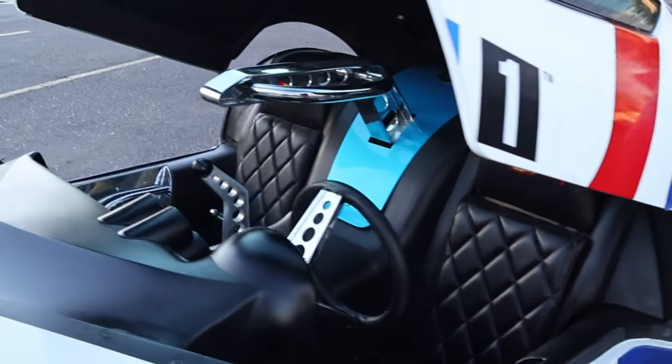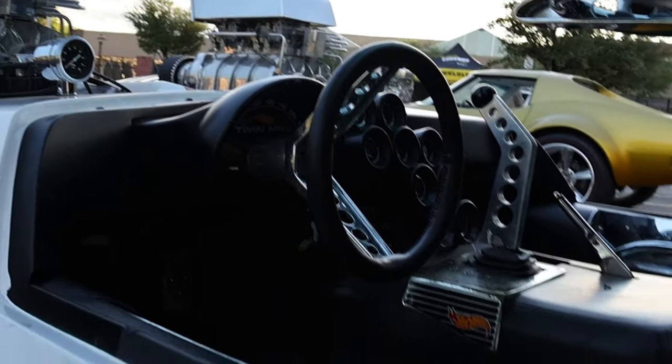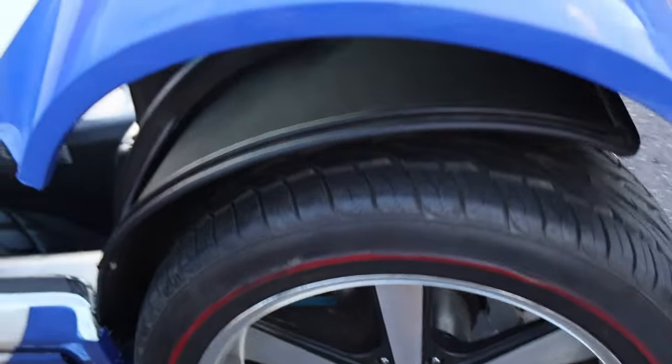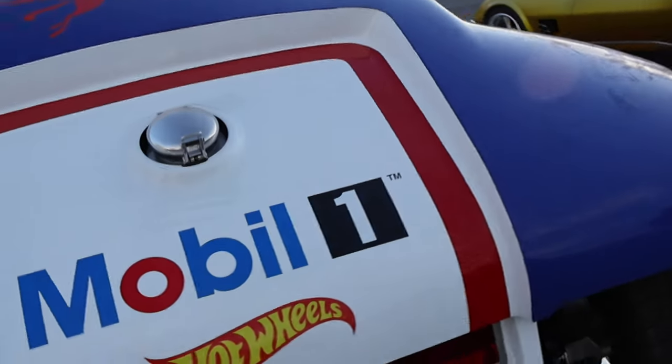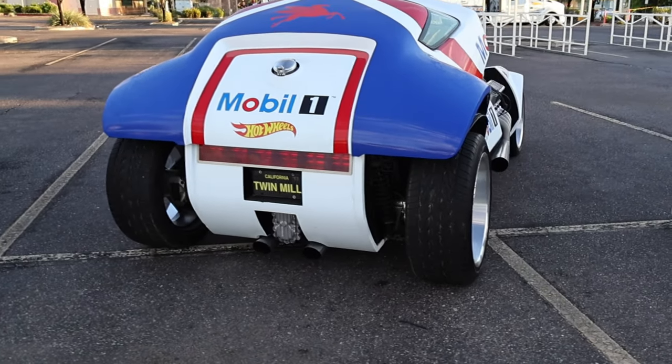Now, the vehicle we're looking at here is actually the Twin Mill, which is another super cool vehicle. So this was obviously one of the original vehicles. It made a debut in 1969, and it's super cool with the way they did the dual engine setup that actually has over 1400 horsepower.